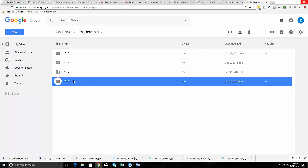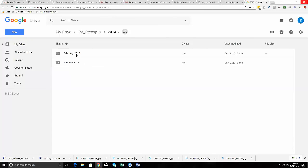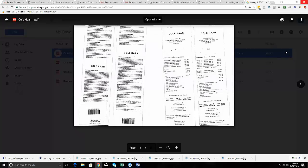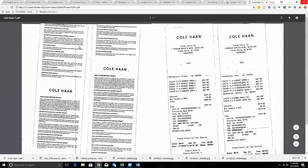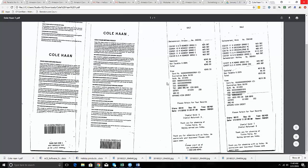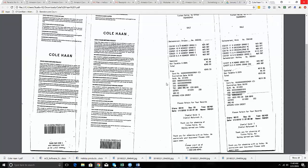I'm going to show you what some of ours look like. I'll do January. So these are our receipts. If I download this, it's just the back of the receipt. If you scroll down, it's there. Well, you don't have to do the back. The reason that he did the back is because there's a barcode right there. You might just want to be safe and put it on there.